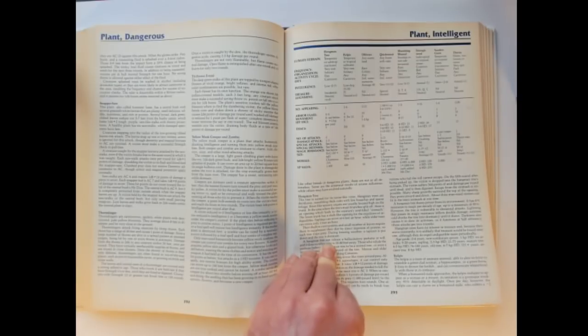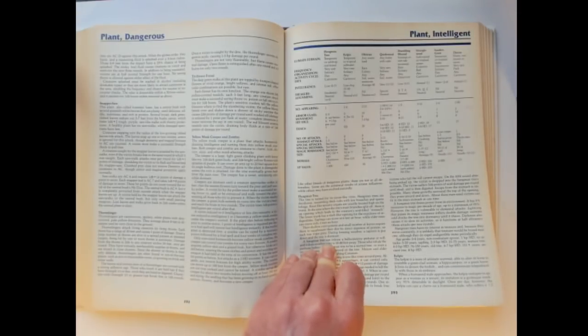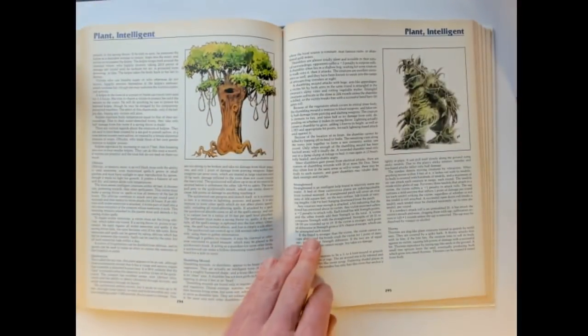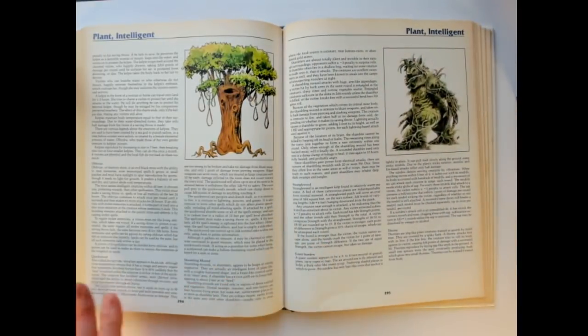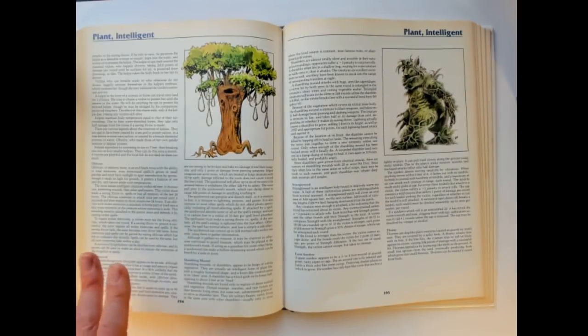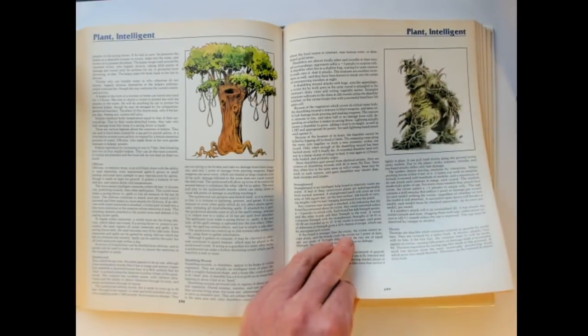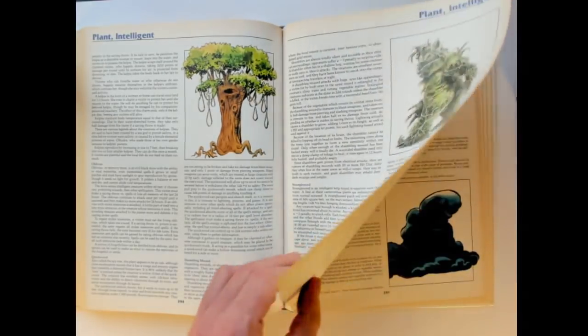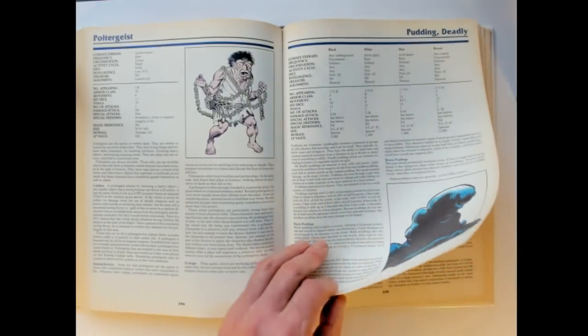The Oblivix, gosh, that sounds very similar to a creature that recently has been created. The quickwood, the shambling mound, which most of you will know about, the strangling weed, unfortunately not a lot of pictures in this section, the sundew giant, and the thorny. Aha! Intelligent plants. Apparently, for those of you who are a little bit worried there wasn't enough information on each of these, there looks to be anywhere from 2 to 4 or 5 paragraphs on each of the plant and intelligent plant creatures. Poltergeists, and there we go, there's the deadly pudding, the black pudding.